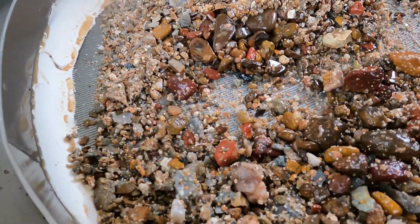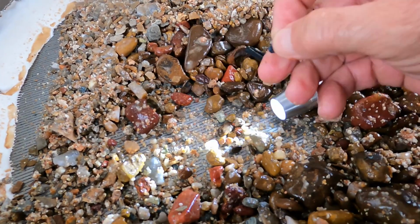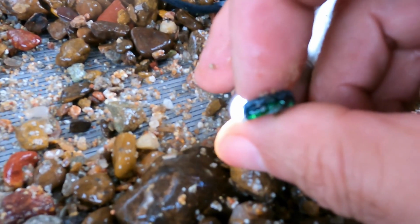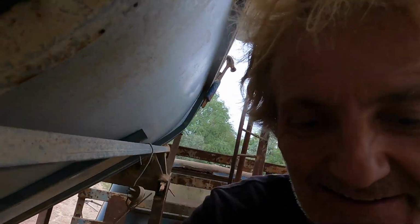Okay. That looks like it. Possible clear. Yep, there it is, flat, but it's a sapphire and it's clear. All right, happy days. Anyhow, all right guys, that's the end of part A.